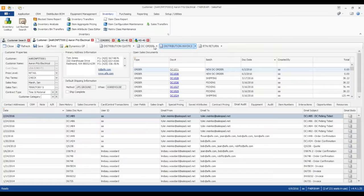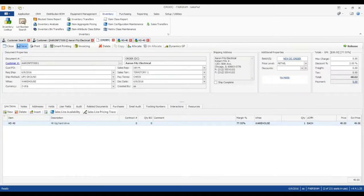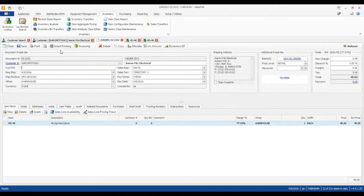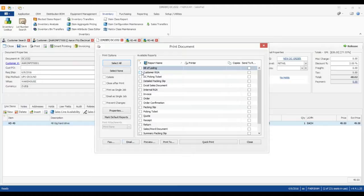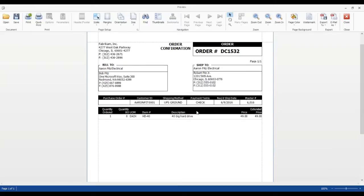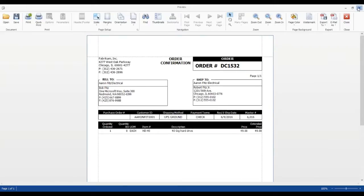Yes. So this is an order. I'll just save it. My computer's on its last leg. So from here, I go to print. Let's just say order confirmation. I'll just preview it. We also create every report specific to the user, and we can add any information, logos to them. So this is very plain and generic, but we can add in logos and any field you do or don't want on there. So that's what that's going to look like.